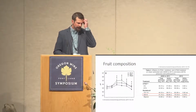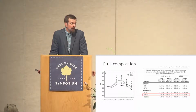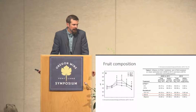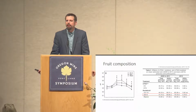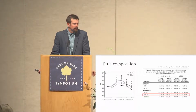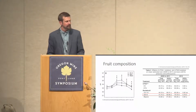Fruit composition. Generally unremarkable effects. So these are anthocyanins and phenolics. And besides 420A generally having lower values, especially in total phenolics and anthocyanins compared to 101-14 and Riparia, the cover crop and the herbicide strip really didn't have much difference in total phenolics and anthocyanins. Over there on the left is pH, and you can see in almost every year, I didn't put year on the x-axis, that's supposed to be year, sorry about that, 420A tended to have lower pH, and we'll talk about that in just a second.